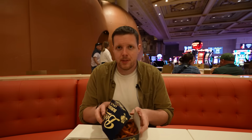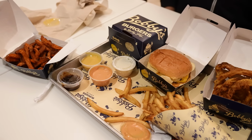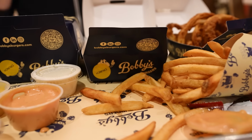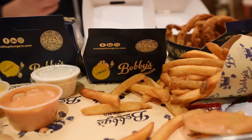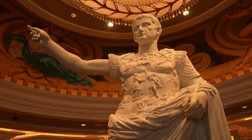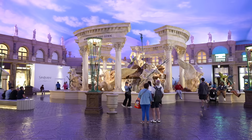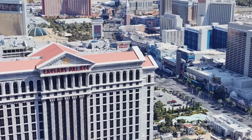I kept dinner pretty casual when I was here, and I grabbed a burger and fries from Bobby's Burgers in the Celebrity Food Hall. It was basically just upscale fast food, nothing too special, but it got the job done. Overall, Caesars Palace is one of those properties that feels like its own little city. You could stay in here for days and have plenty to do without ever stepping outside.